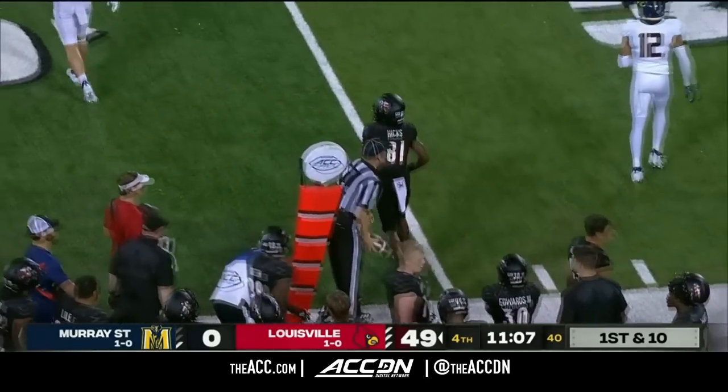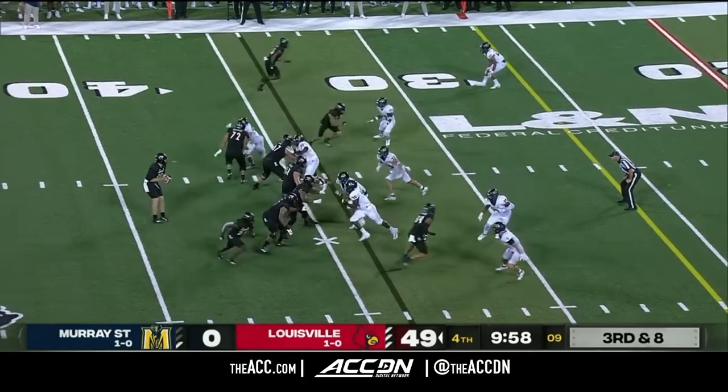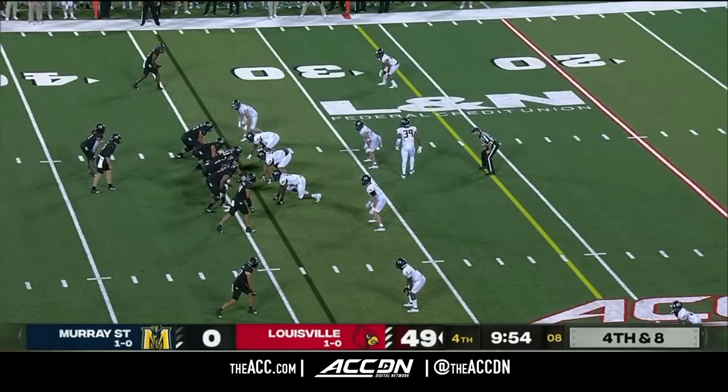Guitarist Hicks, true freshman out of Miami, on the catch. And he said he had an epiphany during the pandemic when he was sitting at home like, you know what? I think I love football. Yeah, I think it's football.